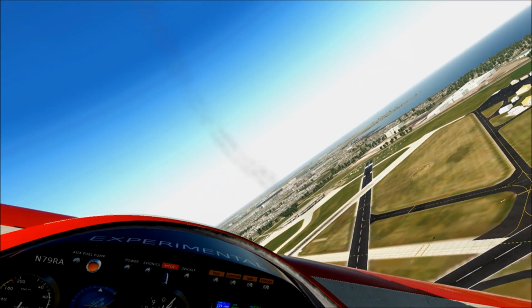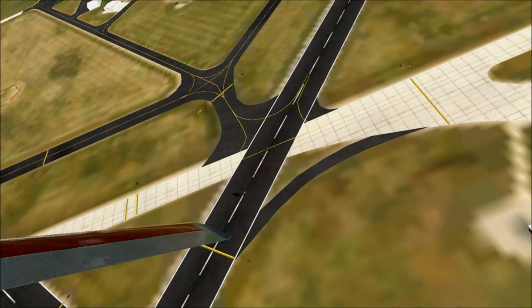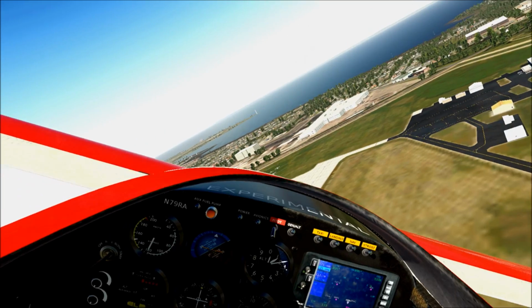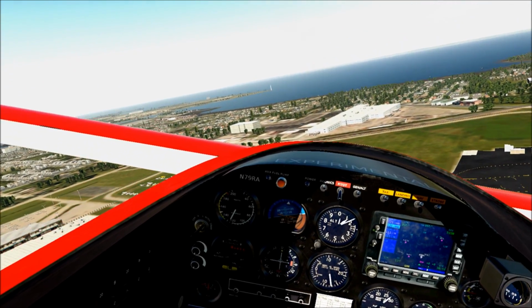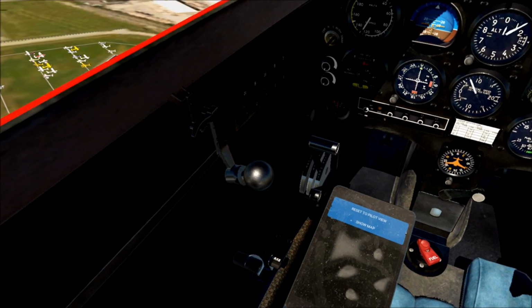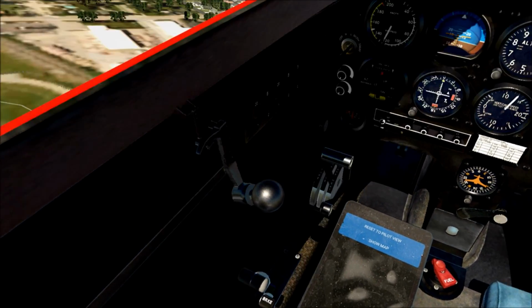Alright, well that's enough shenanigans for us for one day, so let's go ahead and get our smoke turned off. And we're gonna swing ourselves around with another teardrop maneuver to bring us in on runway 18. Oh, here's another little thing this thing has. Air brakes.